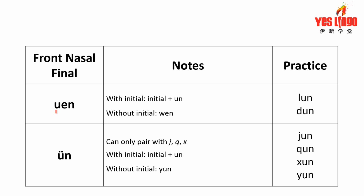This one right here is uen, written wen. Another thing to note about the spelling is that it changes. With an initial, the spelling becomes initial plus UN. We actually get rid of that E. The reason why this E is here is because it shows you how it's pronounced best. But when we're spelling it out with an initial, it just becomes initial plus UN. On the other hand, if you don't have an initial and this final is standing alone, we replace the U with a W and it becomes W-E-N. Wen, wen. Let's do some practice.